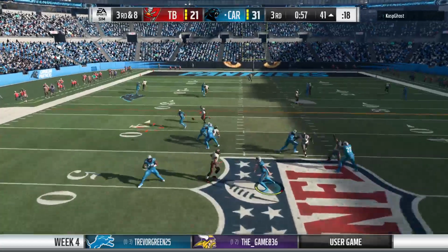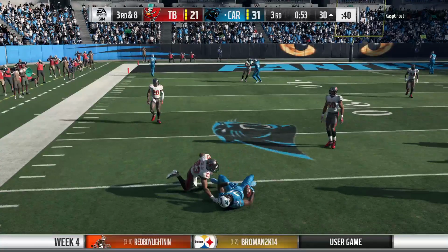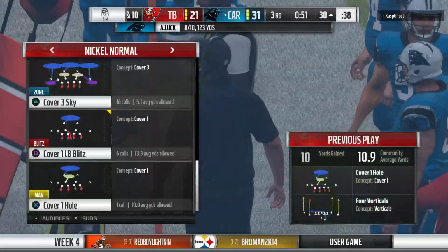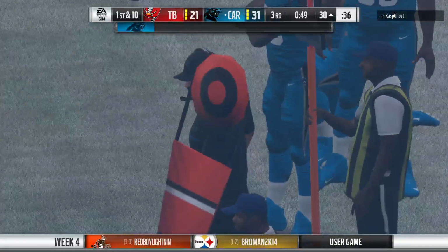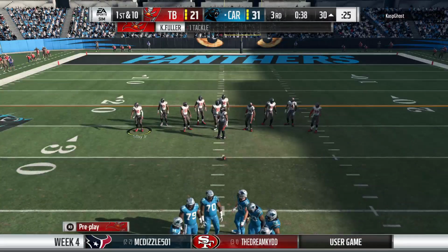Now Luck. Throwing for his running back, and he's got him complete. A great effort there to shed the contact, and it helps him pick up the first. A nice pickup there, 10 yards, and it'll move the sticks.